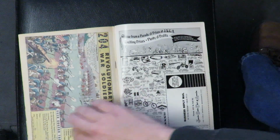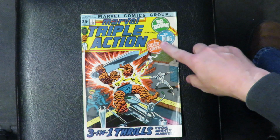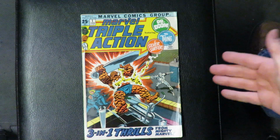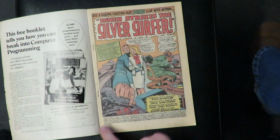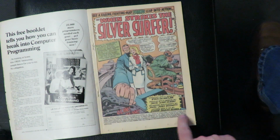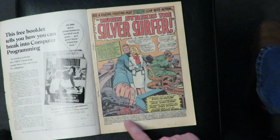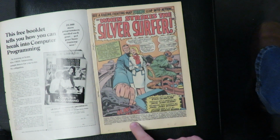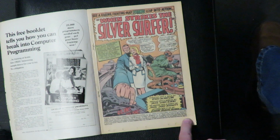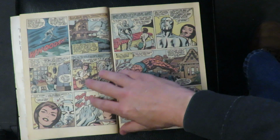Okay, so there's two issues in here. Marvel Triple Action. Doctor Doom, The Thing, The Silver Surfer. How come they never mentioned the Fantastic Four? Shouldn't they have said that? Huh. And there was no "originally presented in." Let's see. Marvel Triple Action, Magazine Management, their offices. Published semi-annually. All rights reserved. Copyright 1965. Reprints courtesy of Kingdom Publishers. Interesting.